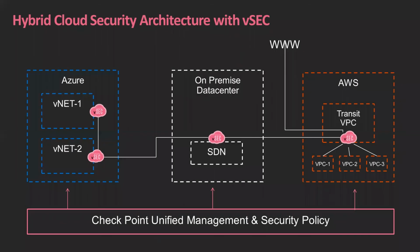So if we look at a high-level hybrid cloud security architecture with vSEC, you see that in the middle, Check Point vSEC is running inside your data center, your virtualized data center, your private cloud, and we have integration with the different SDN vendors, so we can secure east-west traffic inside your private cloud. On the left side, we have Azure, and we can secure the different VNets and the applications that run on the Azure side, as well as on the right side, we secure all the different VPCs in AWS. We have a transit VPC deployment where every time you add a new VPC to the environment, it will be automatically secured by Check Point vSEC in this kind of architecture.